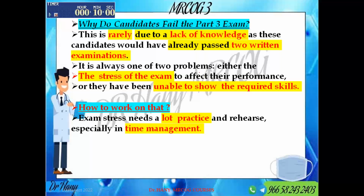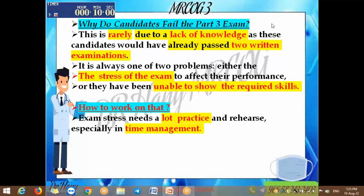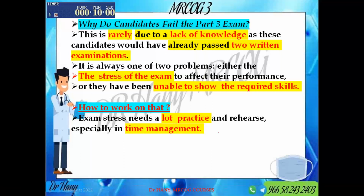Exam stress needs a lot of practice, and try to imitate the exam, especially the time management of the 10 minutes, in which you take information gathering in less than 4 minutes, express the patient's concern, and formulate a management plan. You need a lot of practice in time management. The 10 minutes is very important. In these 10 minutes, you should prove that you are a good candidate.